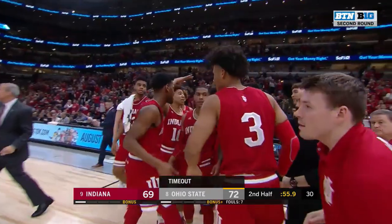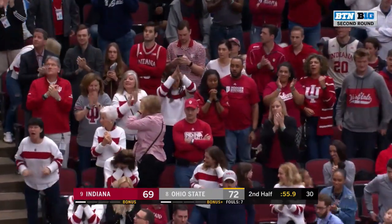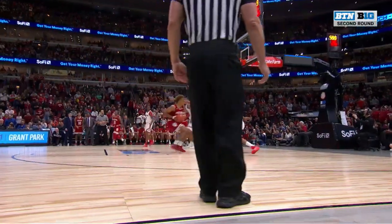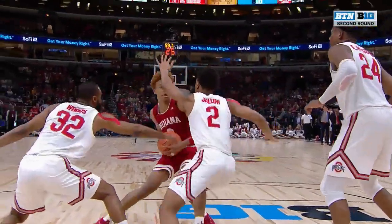One possession game. 5:59 left. What a way to get the day started here in the Big Ten tournament. And how about the response by Indiana? I mean, they were down huge and put together a remarkable run, capped right here, 26-9, and it's capped by the freshman Romeo Langford.